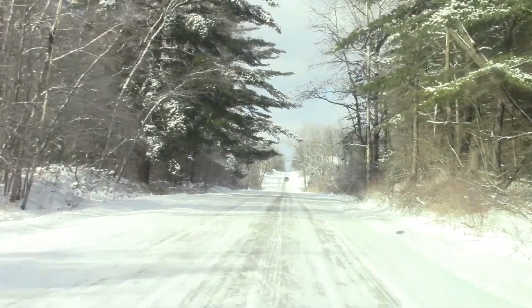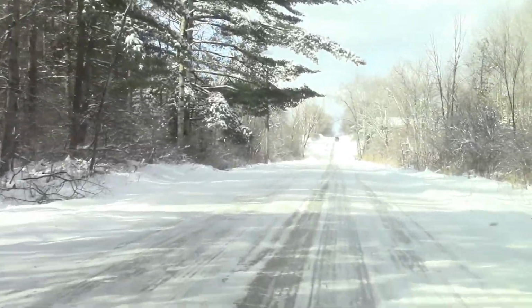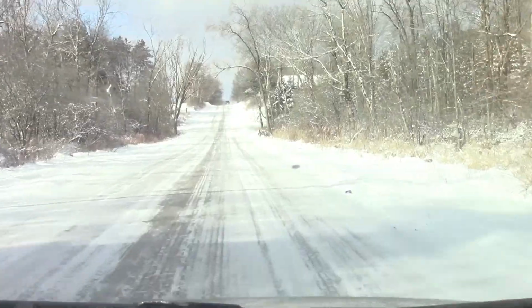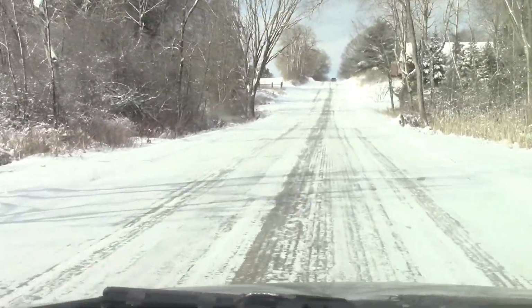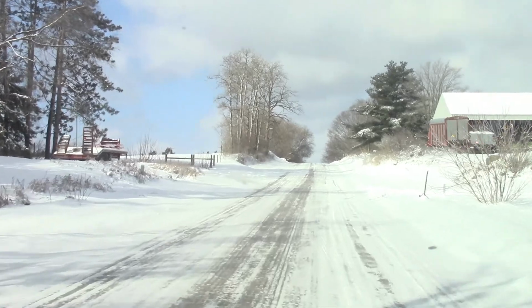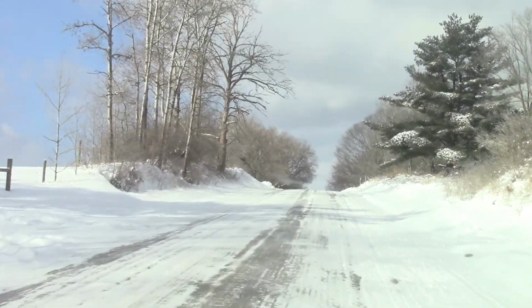All that ice I showed you guys in that video the other day is still here. It didn't melt. It's all underneath the snow. Pretty sure you can probably see it. Nothing but flat ice under the snow. We were glad to get the snow. It was really hard to drive on these back roads.